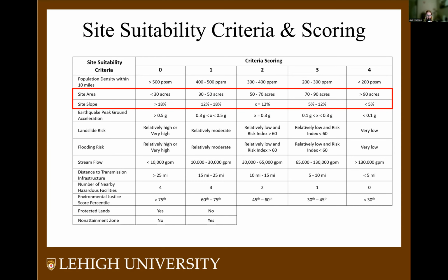Looking at the physical site characteristics, NuScale's 12 module SMR site, which is one of the biggest ones, only requires about 34 acres. So we had 30 acres as our cutoff value. 50 was used in other reports as sort of a happy medium, and then anything over 90 would earn a perfect score.